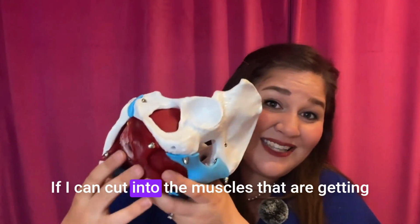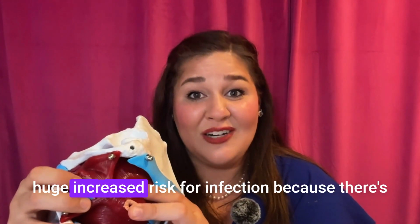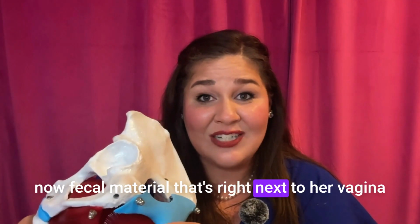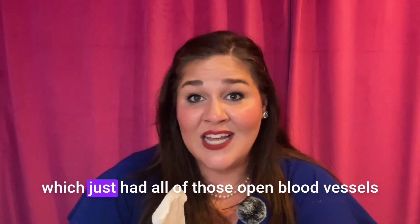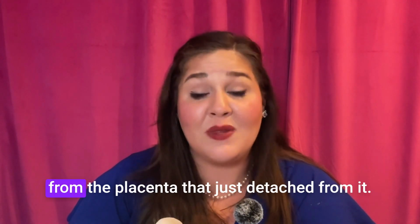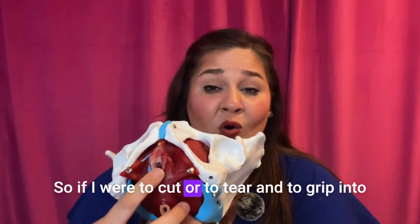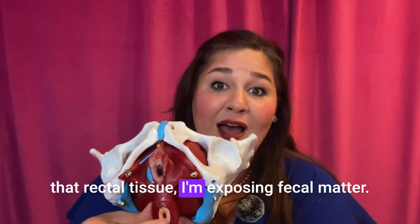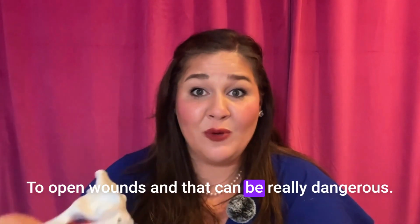If I can cut into the muscles that are getting into the bowel tissue, then I'm putting mom at a huge increased risk for infection, because there's now fecal material that's right next to her vagina, connected to her cervix, connected to her uterus, which just had all of those open blood vessels from the placenta that just detached from it. So if I were to cut or to tear and to rip into that rectal tissue, I'm exposing fecal matter to open wounds, and that can be really dangerous.